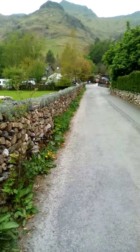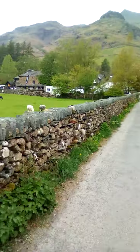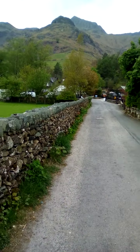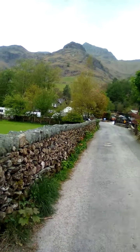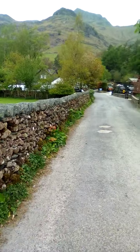Let's go walking. Alright, so this is the scenery for this waterfall called Ghyll, which is one of the top places to visit in the lakes. So let's have a wander around.